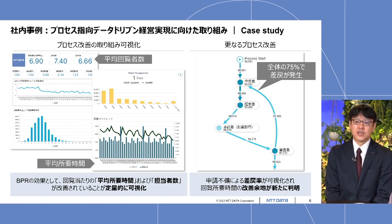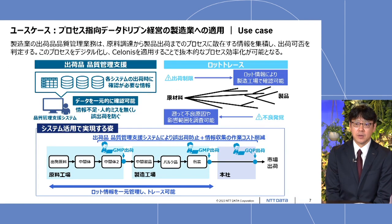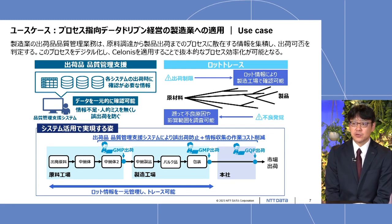We believe it is important to analyze the real world from multiple perspectives based on the data like this, and to consider improvement measures. Next, let's look at the use case of the manufacturing domain, which is a promising area for hyper-automation in the future.